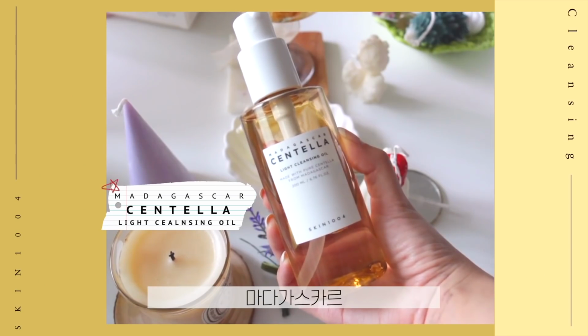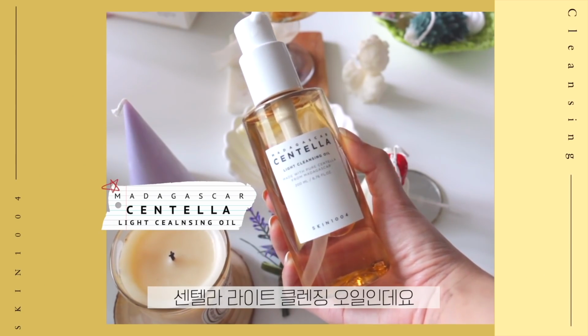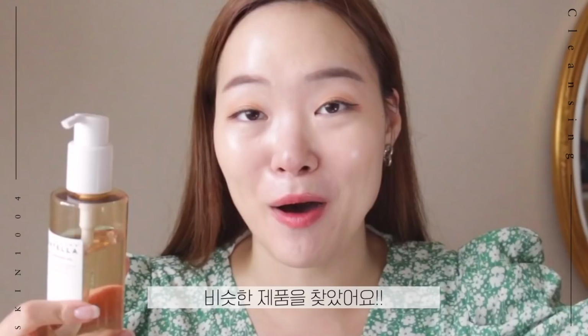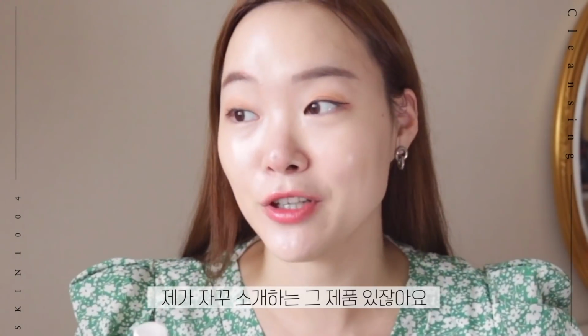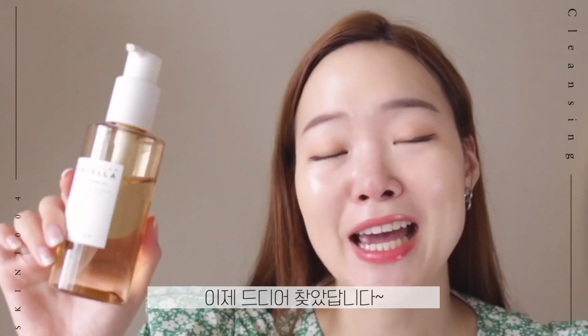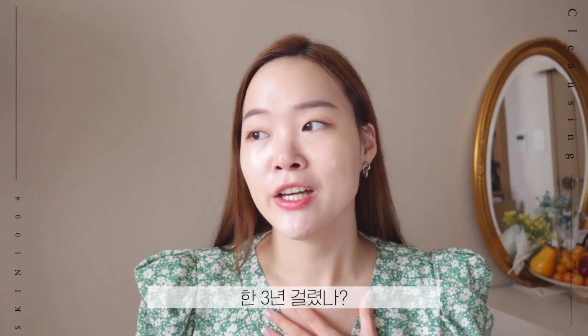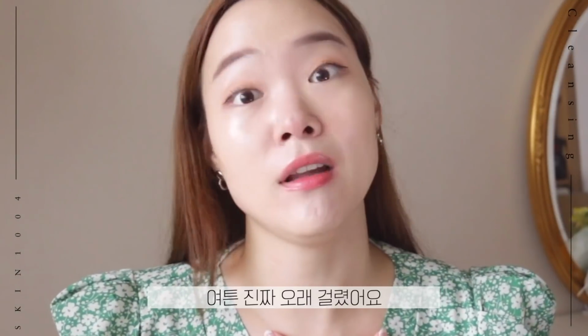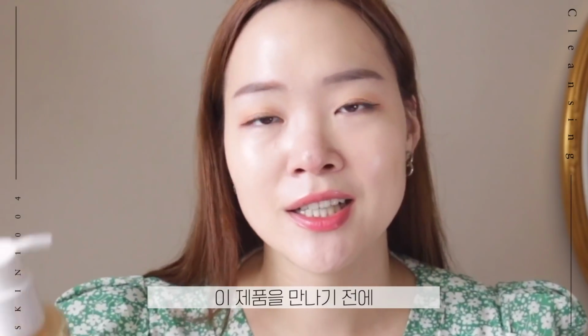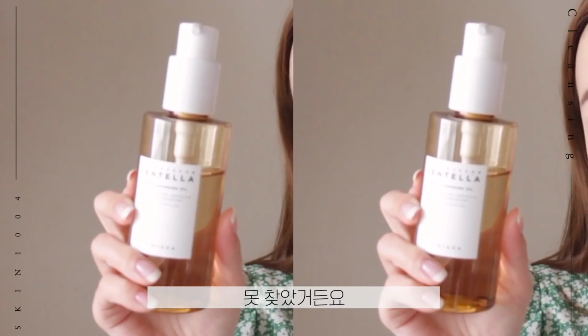This is the Madagascar Centella Light Cleansing Oil, and boy, guys, I have finally found the dupe for the Bobbi Brown cleanser that I've been showing you guys for years. I told you guys that I could never find the dupe for it, but I finally have, and it took me 2 or 3 years. It took me a long time. I tried a lot of dupes, a lot of affordable ones, to find that perfect dupe, and I never could until I came across this one.